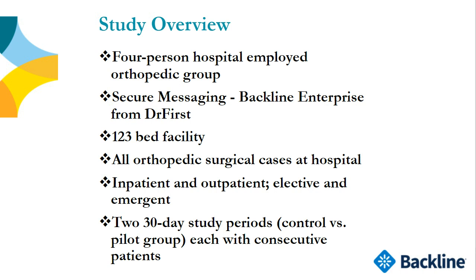So the overview, basically, we have a 4-person hospital-employed orthopedic group. We have 2 nurse practitioners with us. We utilize the Backline enterprise from Dr. First. We're a 123-bed facility. All orthopedic surgical cases at the hospital were counted, basically, inpatient, outpatient, elective, and emergent. And we used 2 30-day study periods of control and pilot group, each with consecutive patients. But we did not want to take this over to the ambulatory care center just because things would get a little more complicated in the study. So we decided to just leave it at the hospital because we do both inpatient and outpatient cases there anyway.